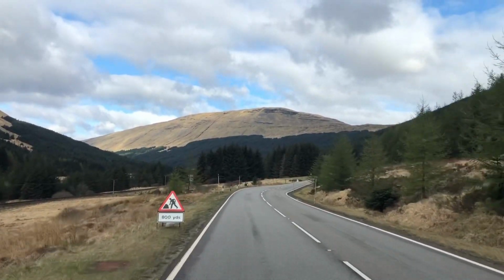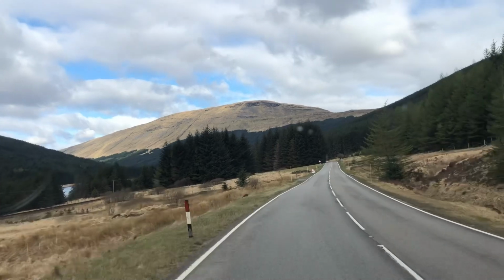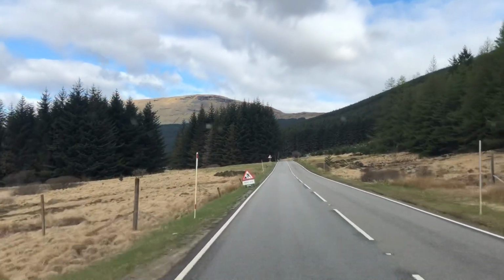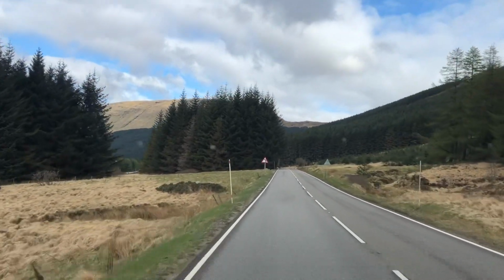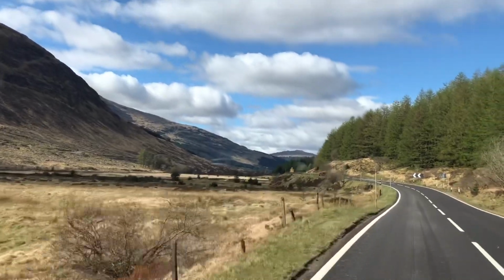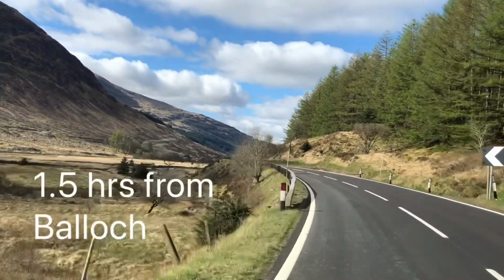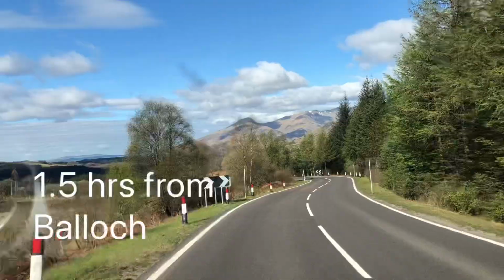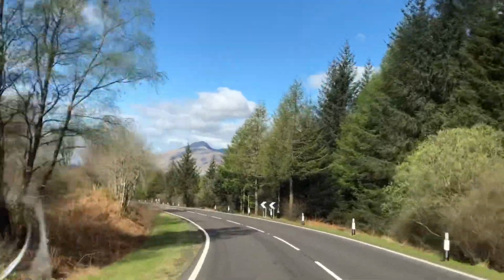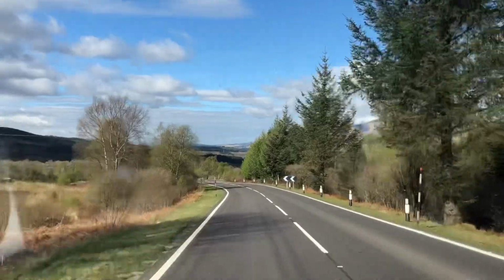Heading towards Taynuilt to hopefully find the lay-by that a certain intrepid boater uses, who encourages everybody to come up to Scotland and go boating, if he did but know. Still heading for Taynuilt. Rather pretty journey with the sun shining. Interesting to see the snow poles by the side of the road. I don't think I'd like to drive this in really snowy conditions.